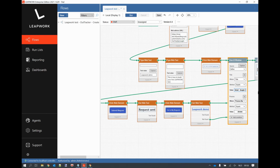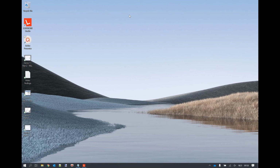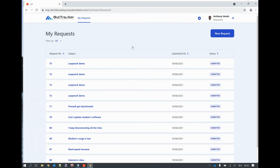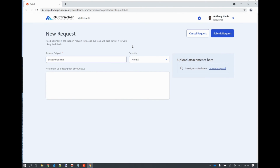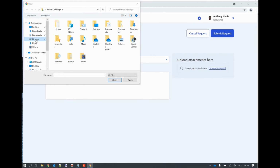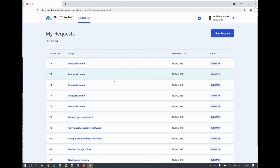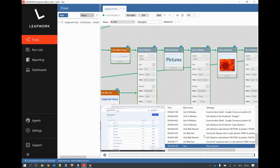If you look further down there, let's zoom in a little bit, you also see that this is a UI window and not a browser window. And as you can see, all of them are connected to each other. Let's run it again. Let's see what happens. So everything is closed down. The browser will start. It logs in automatically, directly as the element is there. We click next, LeapWork demo, the text, and then we're gonna browse to upload. We open up the pictures, we select the picture, click open, the picture is there, and we click next. And you see that the flow has passed successfully.